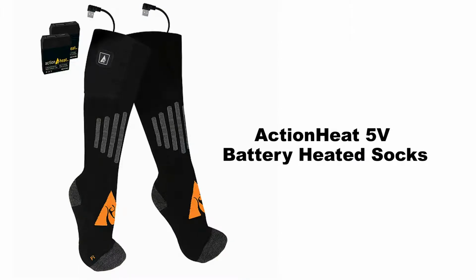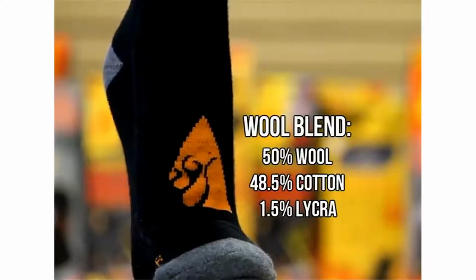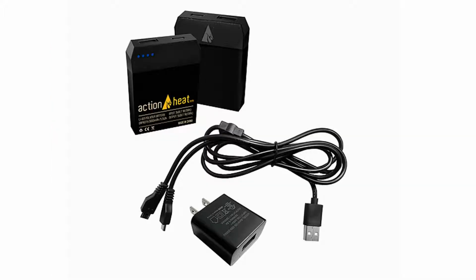These battery heated socks feature heating panels made with special material that provides perfect insulation comfort and warmth. The heating panels inside the sock activate within moments and provide substantial heat around the toes that spread throughout the entire sock to keep your feet warm in any condition. The socks are made of 50% wool, 48.5% cotton and 1.5% lycra. These socks come with 2 powerful rechargeable batteries to power your socks with an added microprocessor control technology.